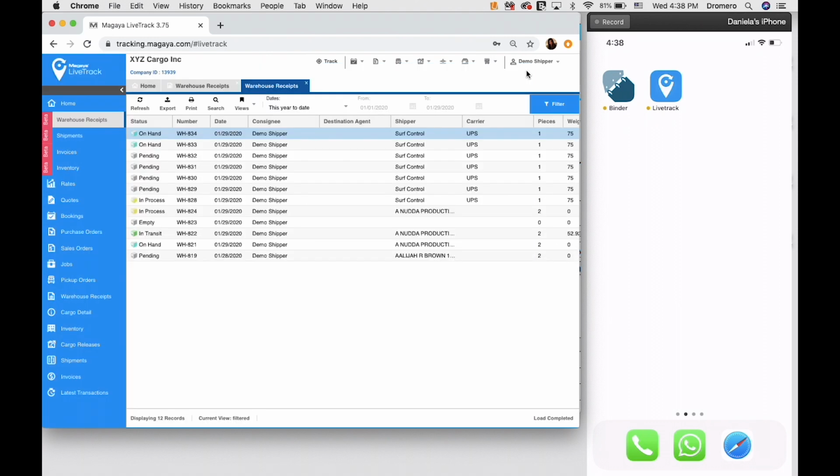Wow, that's really great, Daniela. I love the notifications to have the customer receive information in real time. That's what they always want, and it looks like a great tool to help you reduce phone calls and emails from your customers. So we've received the warehouse receipt, we got our information, got our pictures. How can the client schedule the cargo release? Can they do that through LiveTrack?